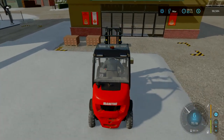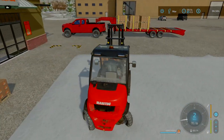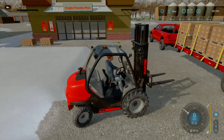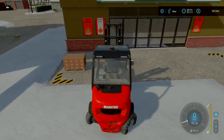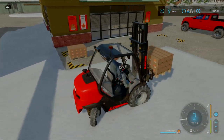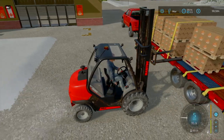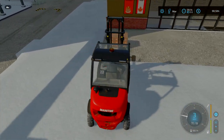And this is the map or the store forklift. I didn't buy this. It came with the map. And I thought it'd be perfect for this job. Alright, we've got one more, and then we'll go back and check on our corn. Hopefully it should be done.